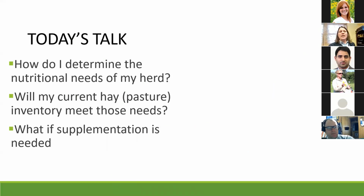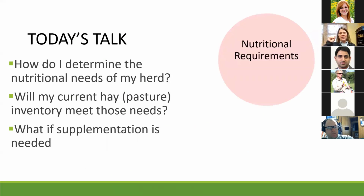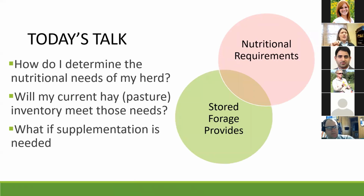And I want you guys to realize that what we're going to focus in on is the nutrient requirements of your beef cow herd. And then we're going to look at what our stored forage provides. And I'm going to make some inferences for pasture, but because of the timing of this talk, I think it's really relevant to talk about those round bales that you're trying to feed your cows and how that forage is going to provide the needs. And if it doesn't provide your needs, what those deficiencies might be and how we can fill the gap to make sure that your cows are successful for the next few months of stored feed.